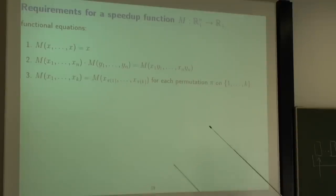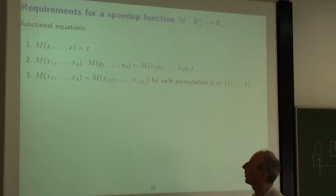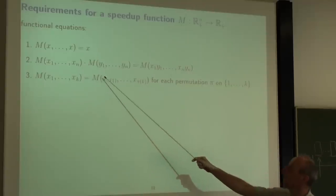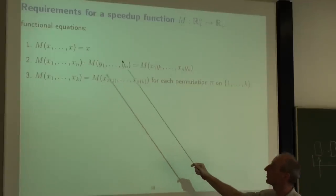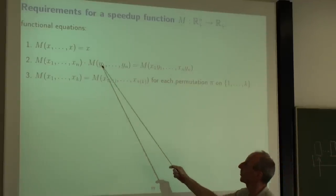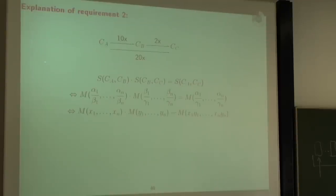And now here comes the critical requirement for our task. And this is m of x1 through xn times m of y1 through yn should be the mean. So we have the product, and this should be the mean of the individual products, x1 times y1 up to xn times yn. Okay, and where does this requirement come from? Let's look closer into it.